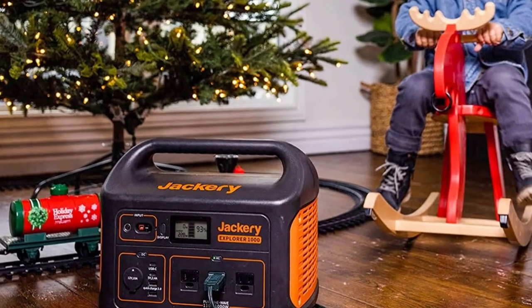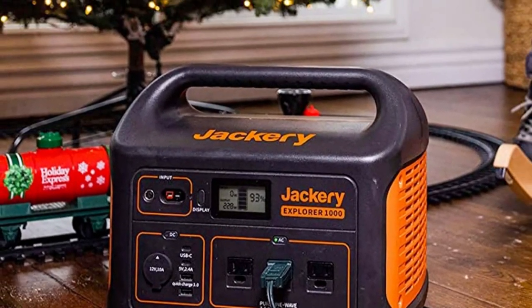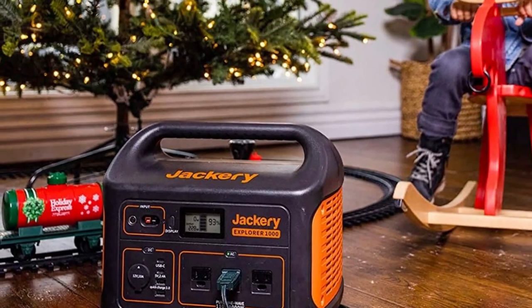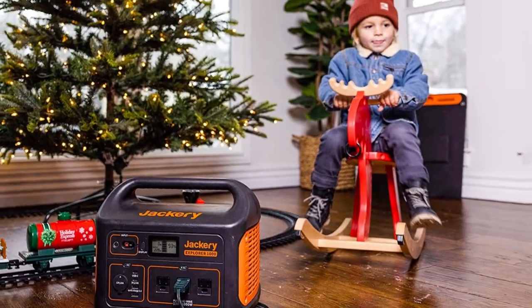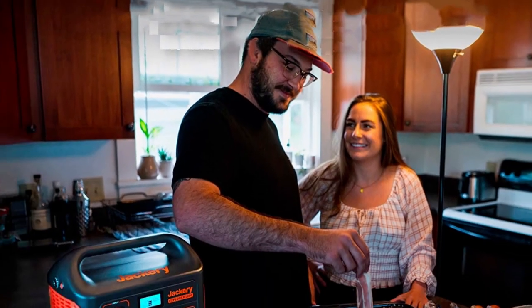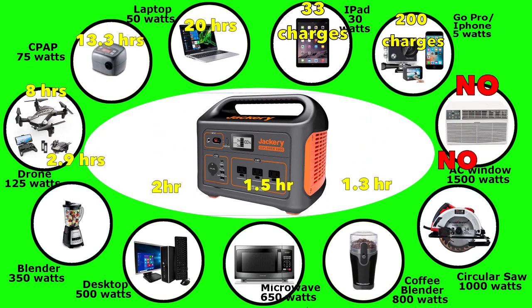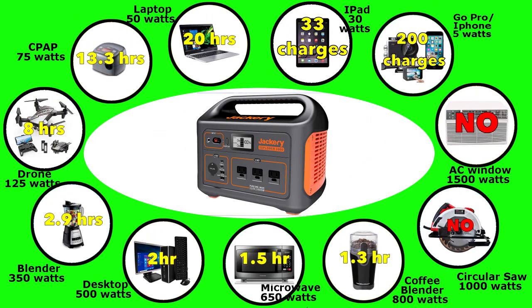This is an easy to carry product. It's been doing really well on the gift market, as you can see. A young friend there is beaming with his new Jackery 1000. And his parents, Jack and Abby, use it often, especially during the frequent outages that they have in their Wyoming house.